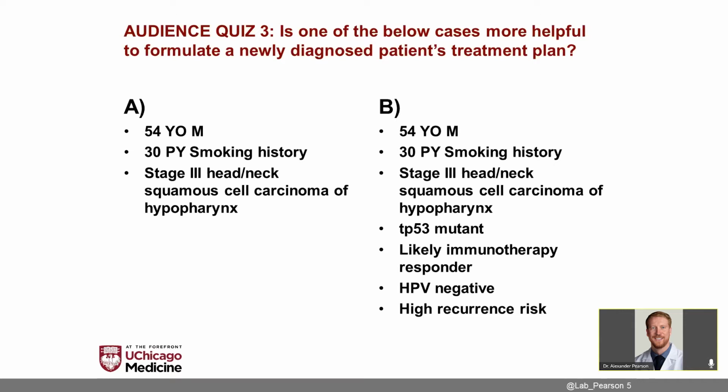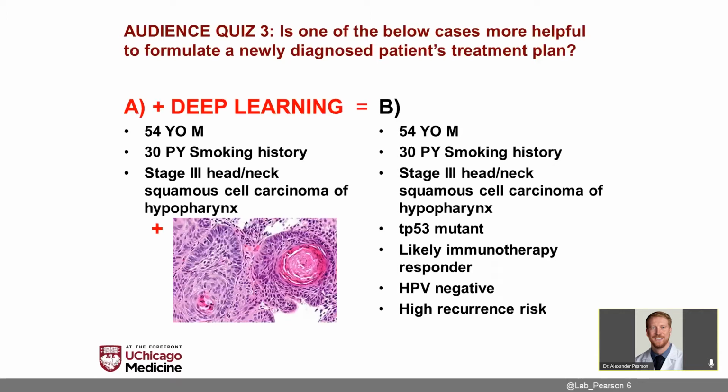What we have set out to do, the goal we're hoping to accomplish, is that if we include that basic information that I've provided for you first, plus information about the pattern of cancer growth through the lens of artificial intelligence called deep learning, we can combine those two initial columns and potentially capture all of this information in the second column instantaneously and very inexpensively to improve the care for our patients.